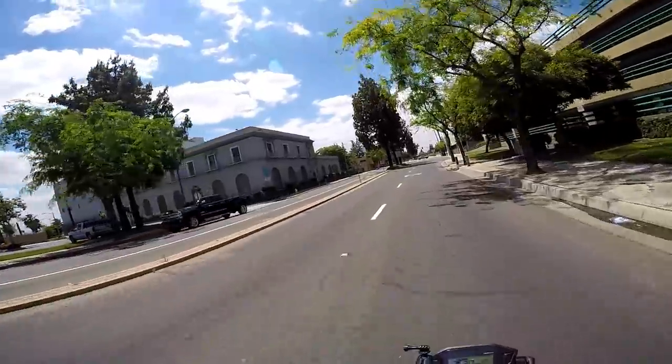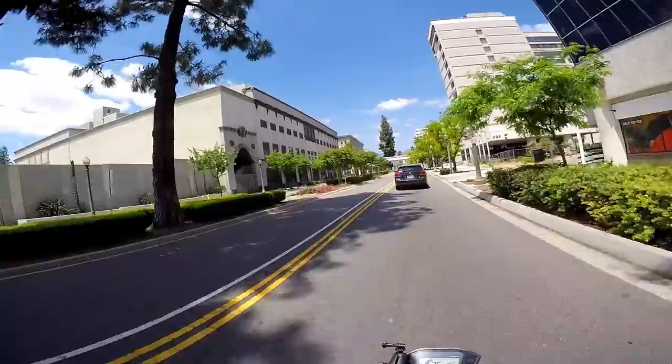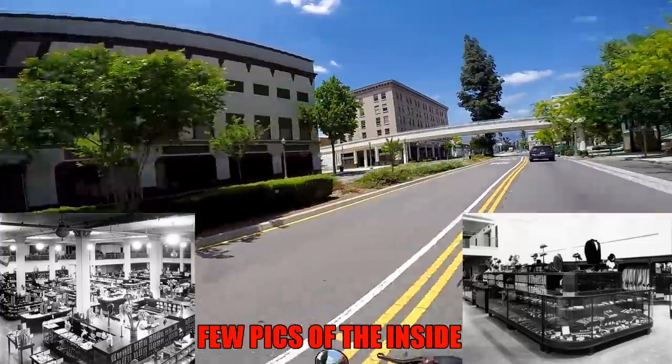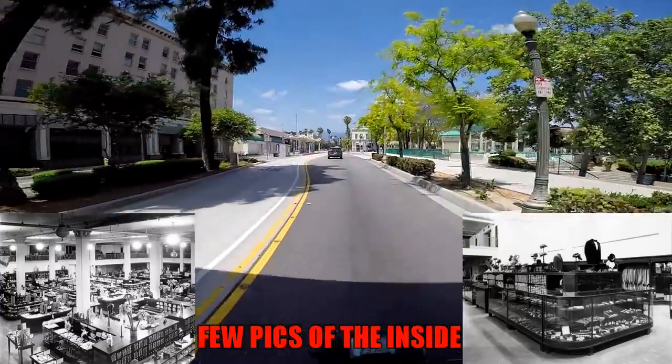There's an AT&T building that's really old. And right here, a historical shopping location as well. This one's just abandoned in time. What I wouldn't do to be able to walk around inside that, just to fucking see what it's like.